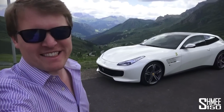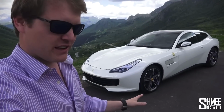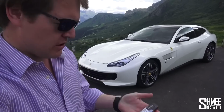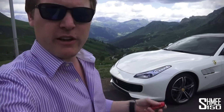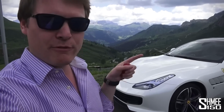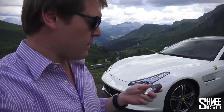The roads are amazing and the scenery up here is absolutely beautiful, but it's time to take a look around the car in a little bit more detail. And the very first thing I want to show you is the new look Ferrari key. So Ferrari have finally gone to the keyless system. A lot of people actually comment in videos about my FF about still having the key that you have to put in the ignition and turn it before you press the start-stop button. Well, now you just jump in the car, start it up, and away you go.